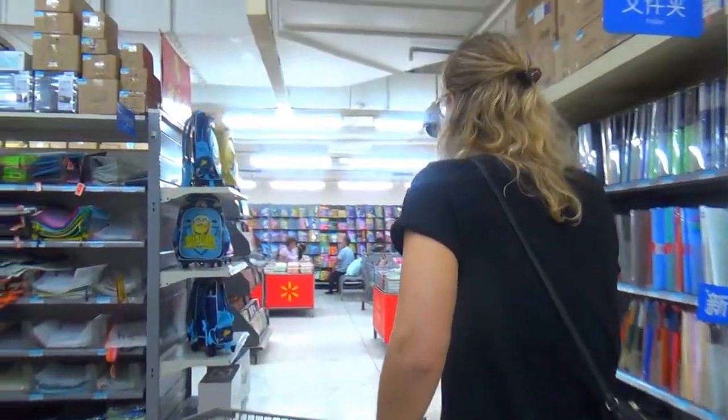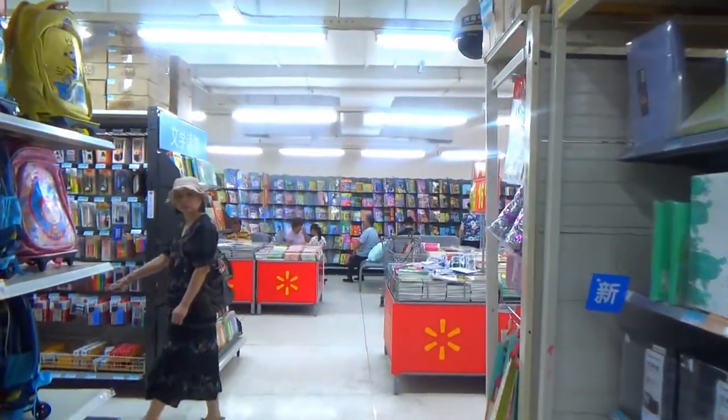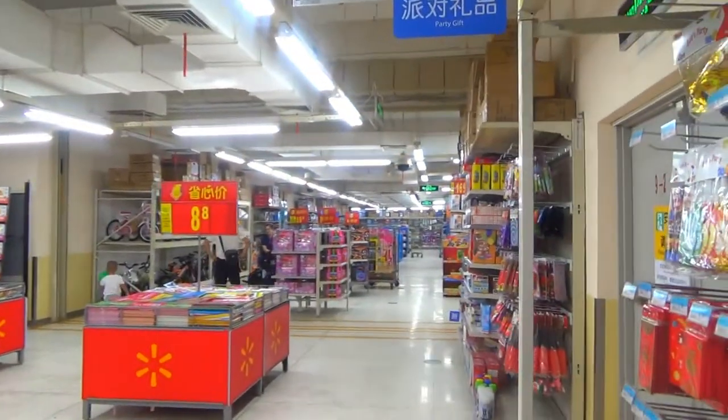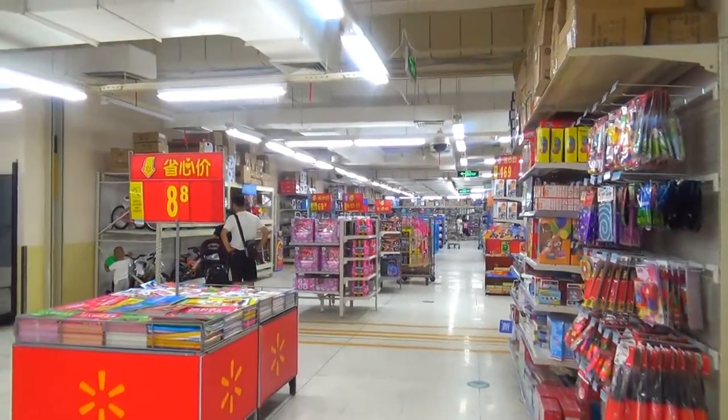Whoa, it's a whole section with a bunch of kids where you can sit and read books. There's benches over there. It's like a whole library in the corner. Whoa. And we're still going. I thought we were at the end. Hit a wall. Already good.